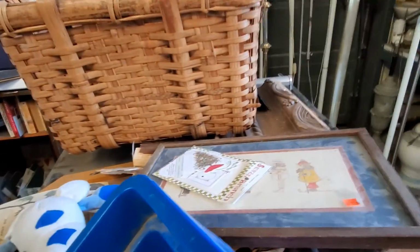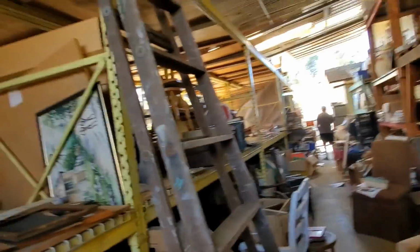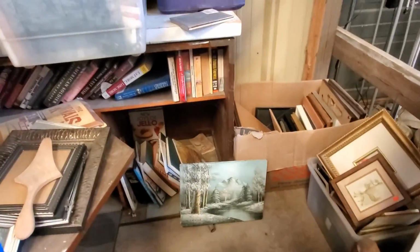This is cute. I don't think it's old when it's got labeled on it $12. I won't even pick it up. But yeah, this is just a really old vintage ladder. I don't think it's for sale. That's probably what they use to get things up there, because yes, there's furniture and more. There is everything in here. Oh, that's pretty.